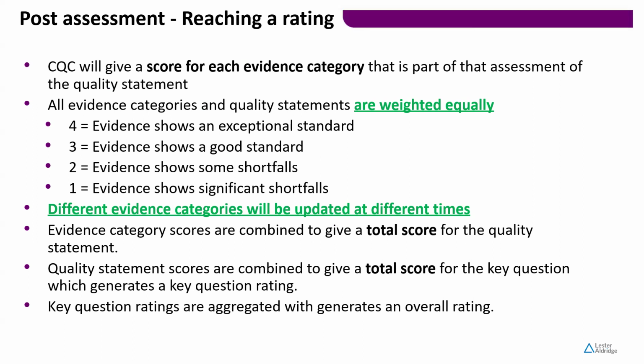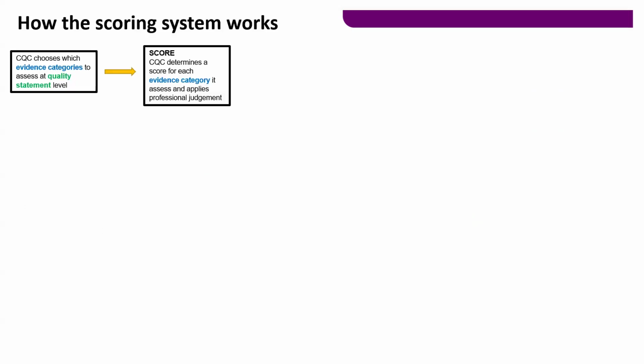Now, again, I'll refer to what Ian Trenholm said. Where you are requires improvement in a particular key question, we are making a commitment to rate against all of the quality statements within that key category. So what does this actually look like in practice?